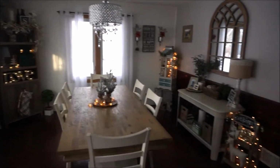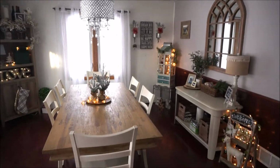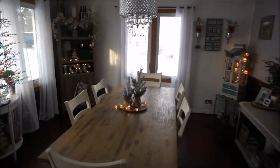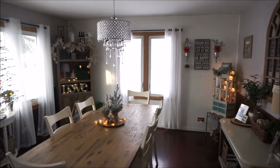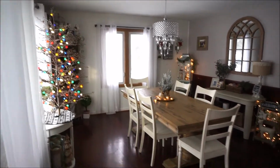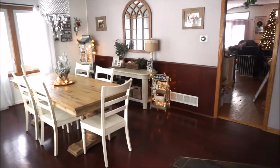So here's an overview of the room. We really didn't do too much decorating in here, just a few fun pops of Christmas. We try to keep it pretty classic and neutral in this room especially. All right, so here is how the dining room looks right when you walk into the house here. And I guess we'll begin with the left side of the room.